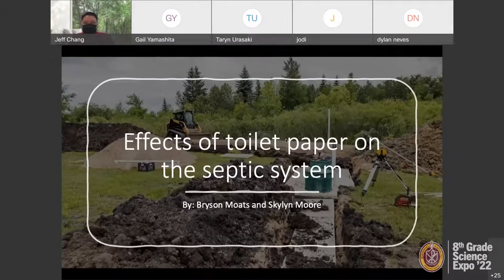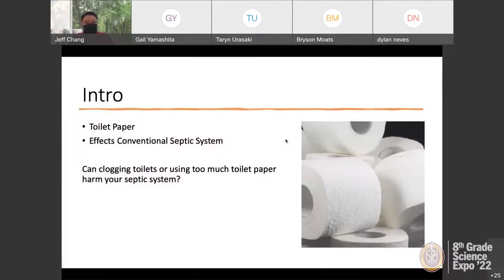My name is Bryson. And my name is Skylin. Our project is on the effects of toilet paper on the septic system. Can clogging toilets or using too much toilet paper harm your septic system? We wanted to know whether septic systems are still effective in getting rid of waste. It is important to know if toilet paper and other materials would deteriorate your system so that scientists know if rural areas need support as the world gets more advanced.